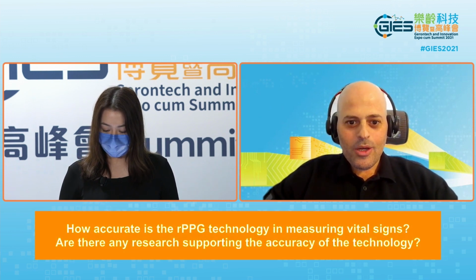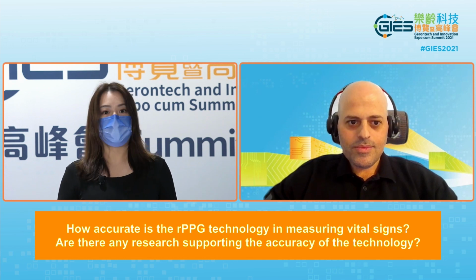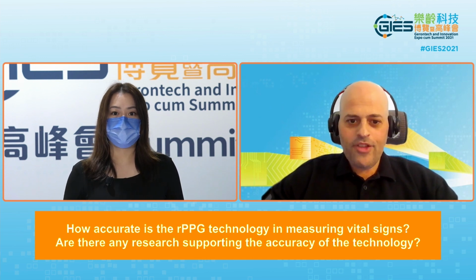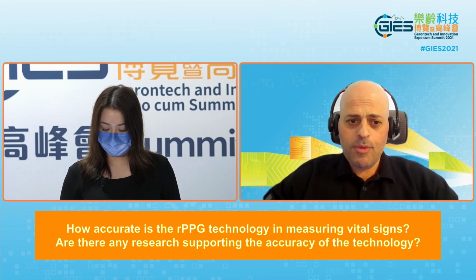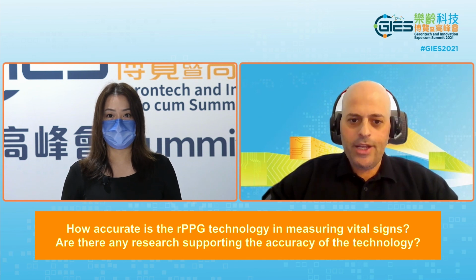How accurate is the rPPG technology in measuring vital signs? Is there any research supporting the accuracy? I think the first research is our FDA submission and the clinical work that we have been conducting in Clinimark and in about 5 different hospital facilities, and with all the major organizations, for example, Generali. Generali is the largest insurance company in Europe, with 89 million insureds.